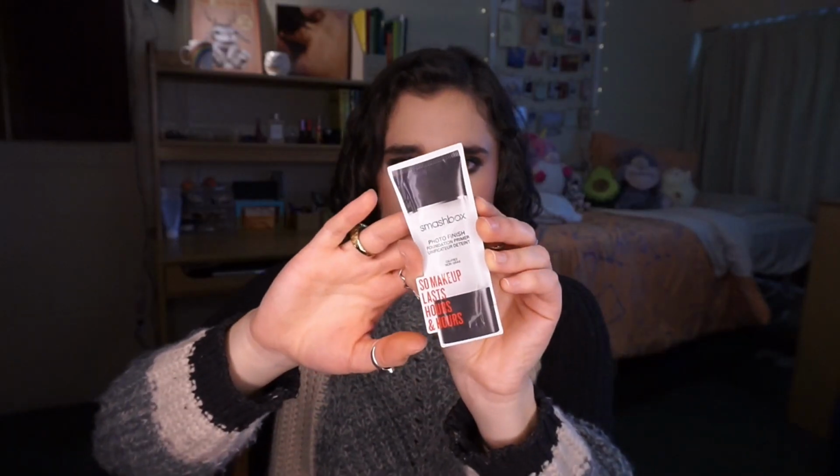I have this Smashbox Photo Finish Primer. I used up a deluxe size sample of this about a couple weeks ago. I don't know, but it's fine. It doesn't really do much, but there's not that much in here, and I could definitely use this up. All right, I think that's everything. So those are my samples.